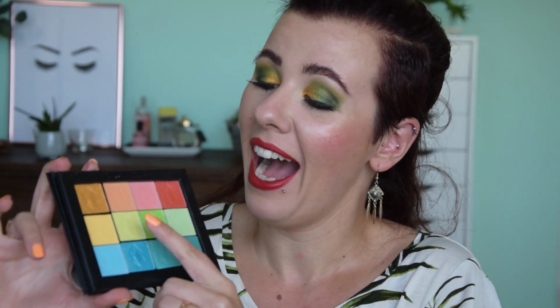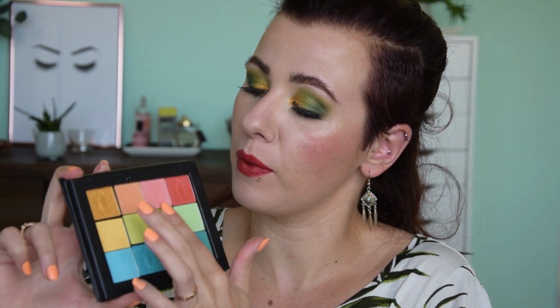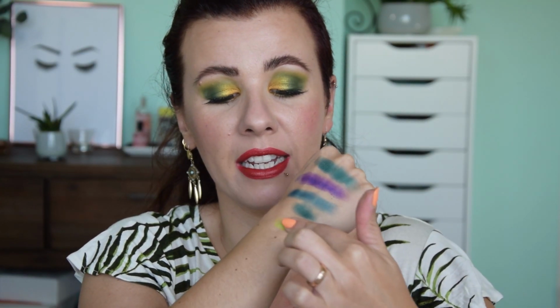Some standouts for me that are the most unique shades in this collection, I don't have them all, are the greens. This green here I chased for so long, this acid green shimmer. It's called Vertex. It's beautiful. It is like one of the most beautiful shiny things ever.